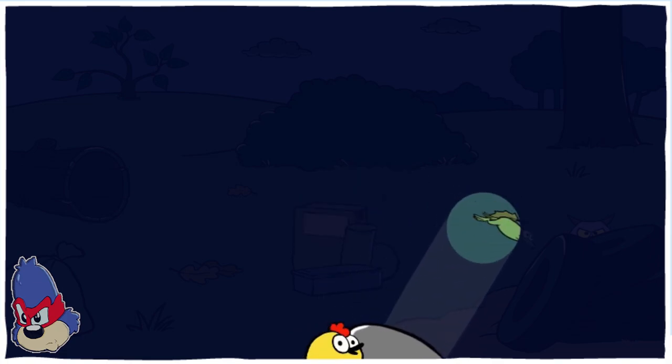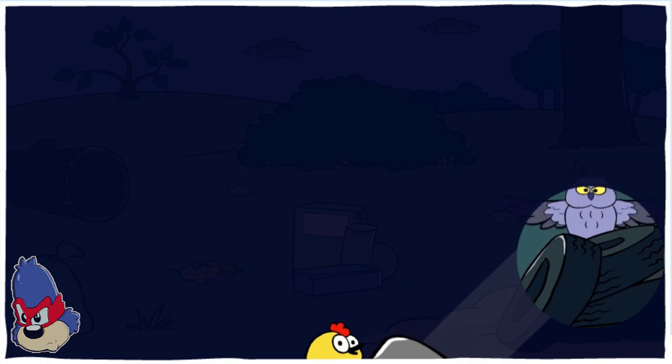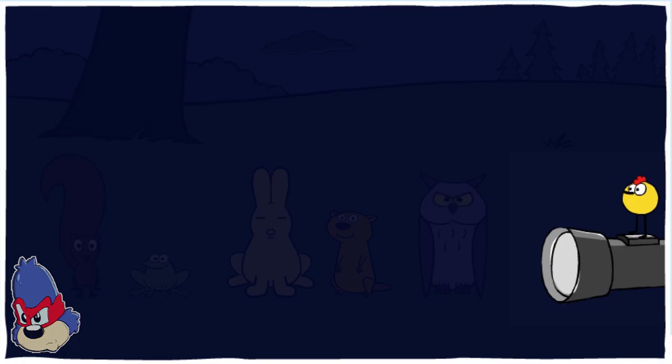You found Frog. Now, there is one animal to find. You found Hoot. Nice job. Let's help Peep find more animals. Click on Peep to turn on the flashlight.